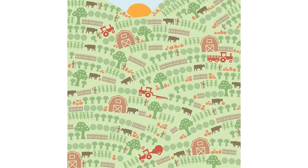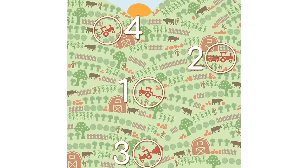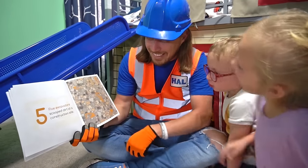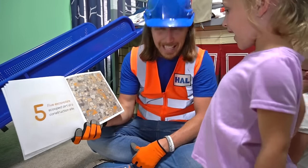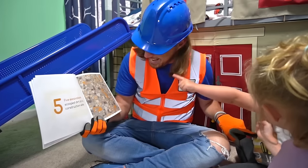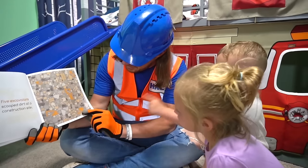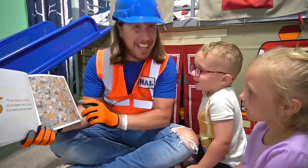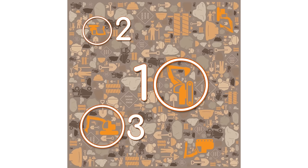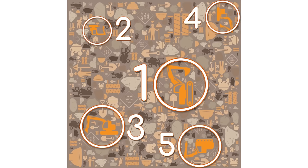Great. Oh, look. I got all kinds of cool crops. And there's one, there's two, there's three, and there's four tractors. Here we go. We ready for the next one? All right, here we go. Five excavators scoop dirt at a construction site. And look right here. He's even got some construction pajamas on. Oh, there's one there, there's one there, there, there, and there. There's five. That's right. Oh, let's see if we can count them. There's one, there's two, there's three, four, and five.